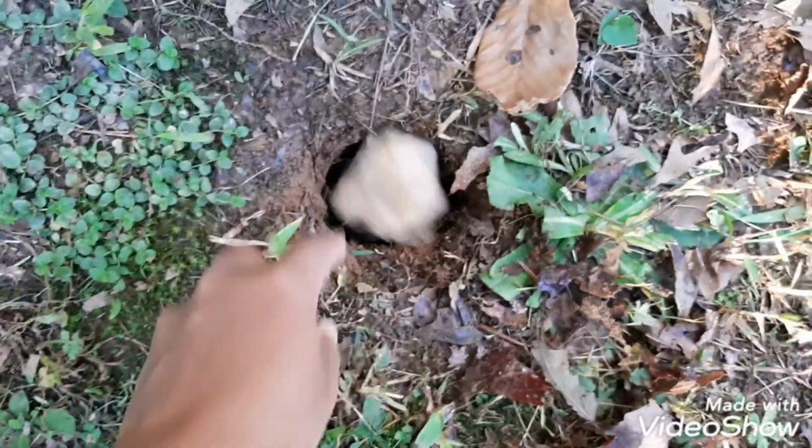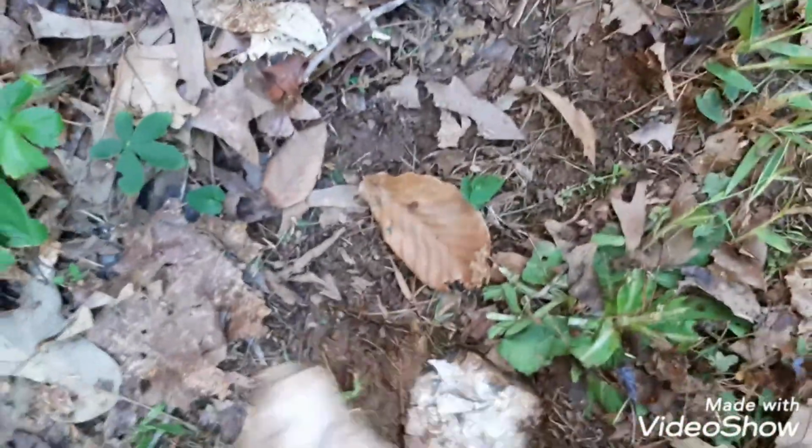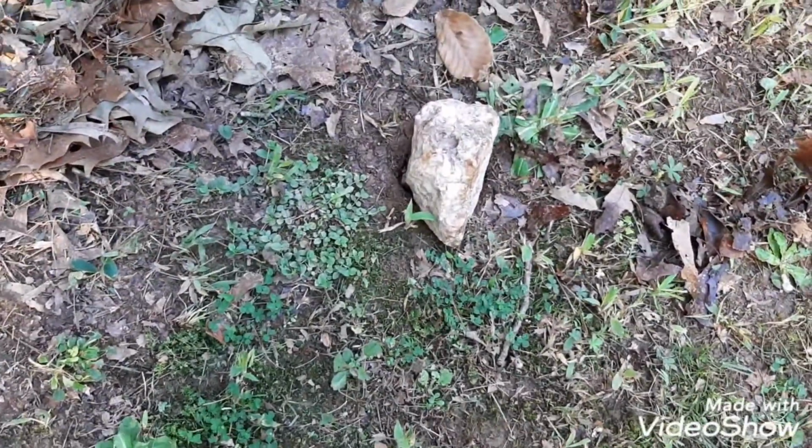If I put dirt there, tomorrow when I return, it'll definitely be the same hole. They'll redig it. So this is what I do. Not that they won't dig another hole. Put rocks in there and weigh it down. A lot of weight. That should make it quite hard for it to use it again. I just have to remember it's there when I cut the grass again.